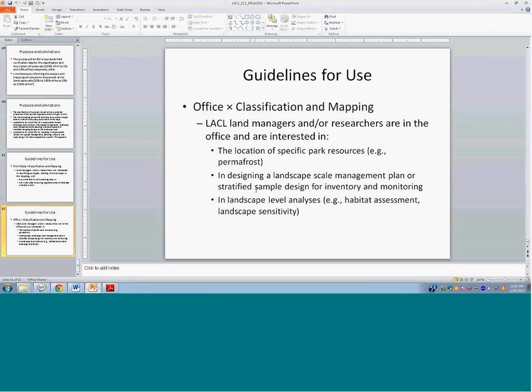So this was the next section. That's all I have, and we're here for questions. I know we went through a lot of information. Any questions on this end?